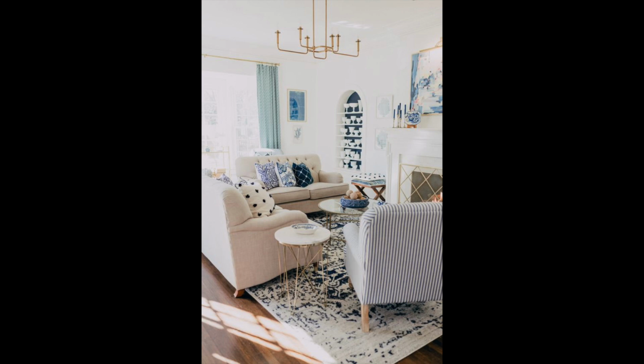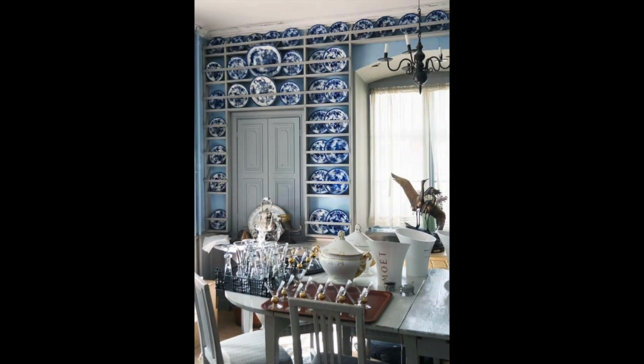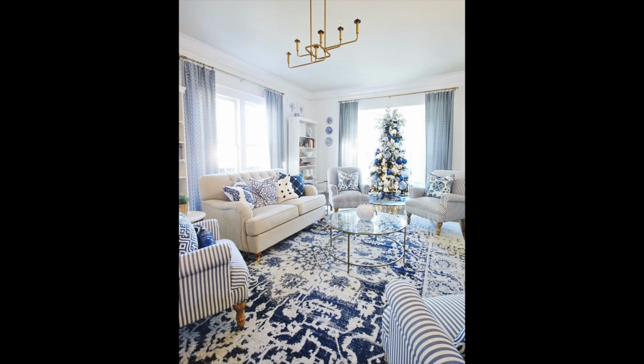And a great thing about the color blue, there's so many shades and variations, tones that you can choose from. Navy blue, Tiffany blue, powder blue, midnight blue. You have so many different options, and when you pair it with white, it just works.